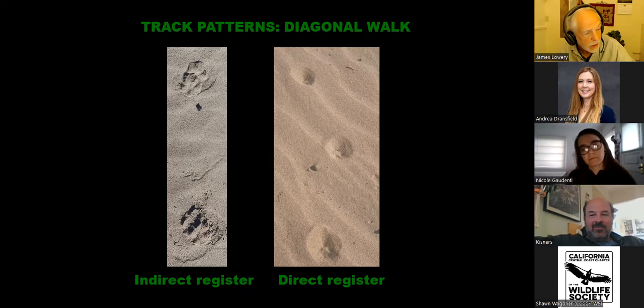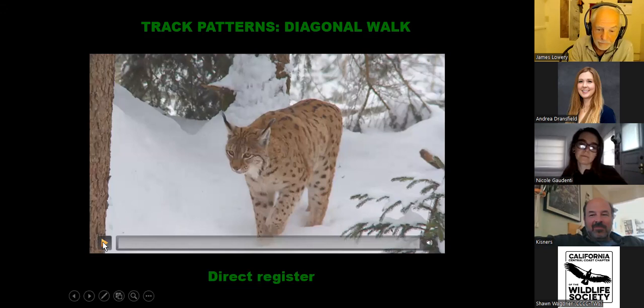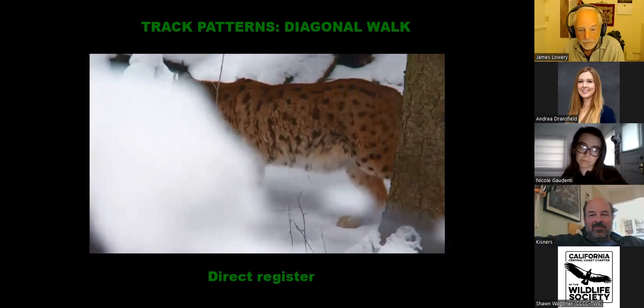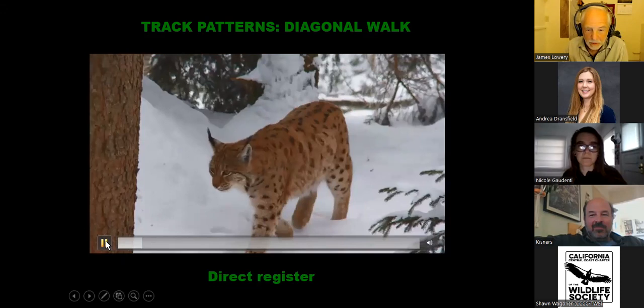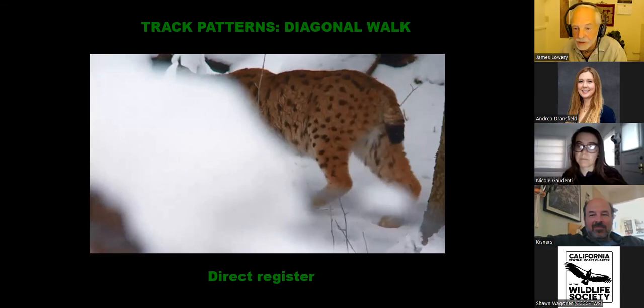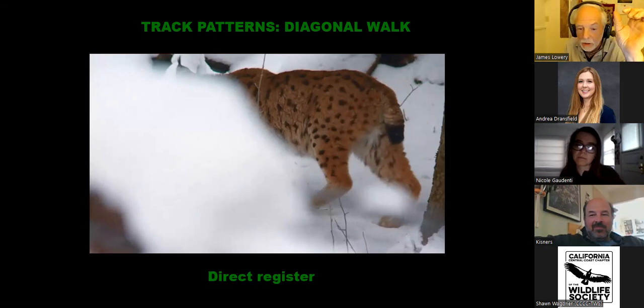Okay, so I'm going to show you how a direct registering track pattern is made that way. So you notice how the hind track is landing exactly where the front was. Play that once more. So you would ask yourself, if the hind track is that precisely on top of the front, how do you know it's a double print and not a single print? Well, all of these animals that direct register, the front track is bigger than the hind, so you'll see a shadow of the front track underneath it if you look really carefully.